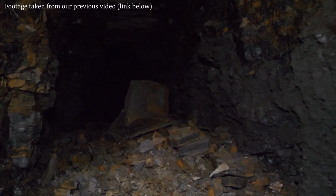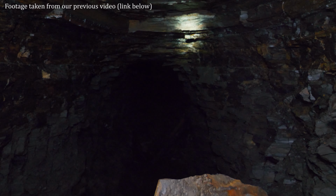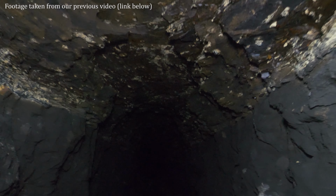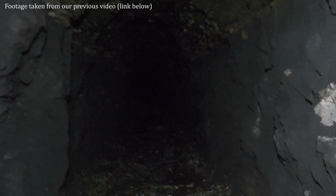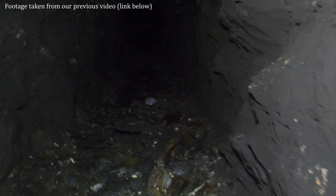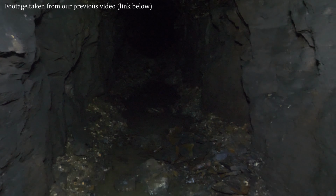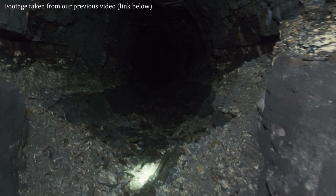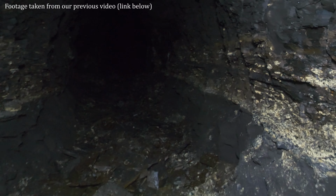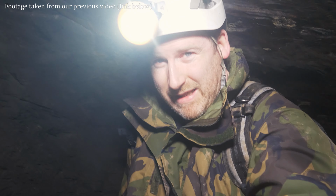We do tend to get a lot of gassy areas as well, I've found. But there's no vein now. If we look round, if we look at the ceiling, there's no sign of any vein of any sort. So I wonder why they keep going. Now it looks like it takes a right turn. So this is all very interesting, isn't it?